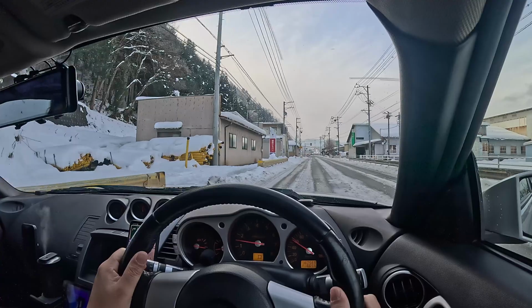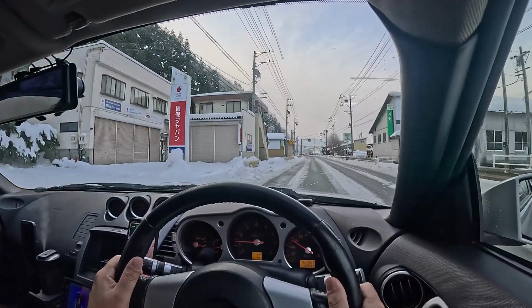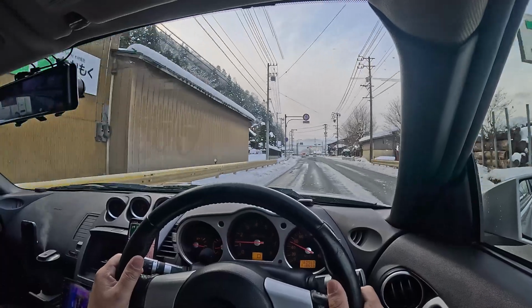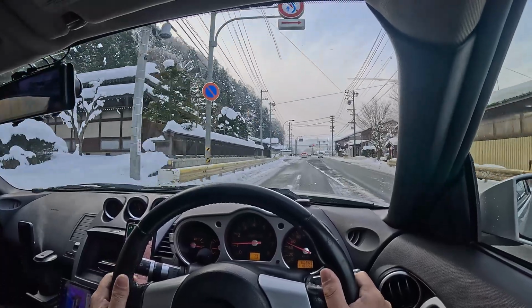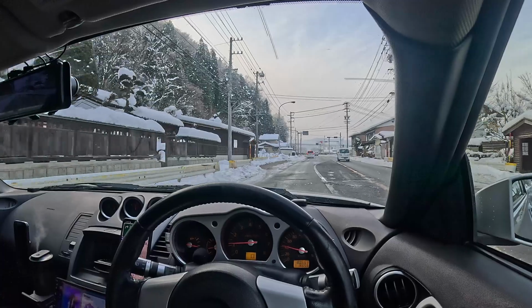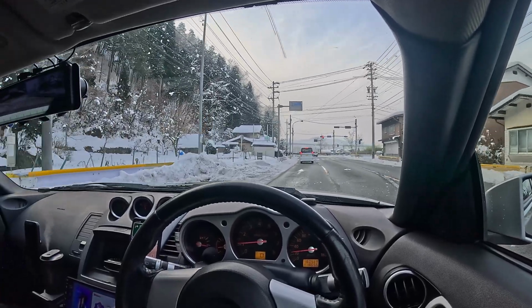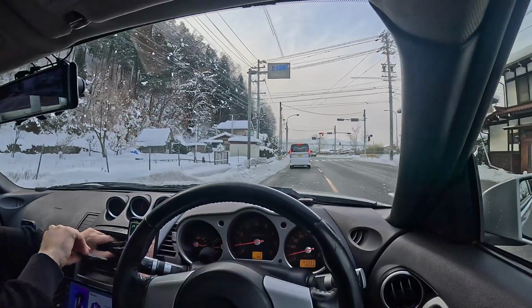When I opened the curtains this morning and saw the snow-covered landscape with the sun shining on my face, it totally made my day. I really feel fortunate to wake up to such a beautiful sight today. The locals who get to see this every day are really blessed.